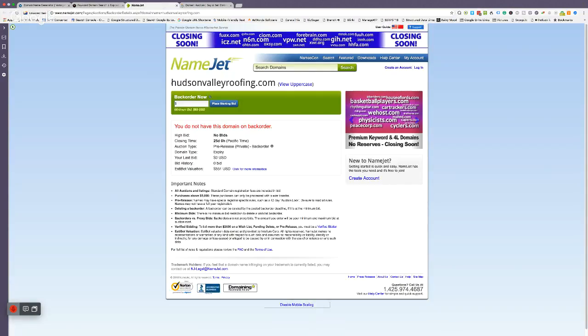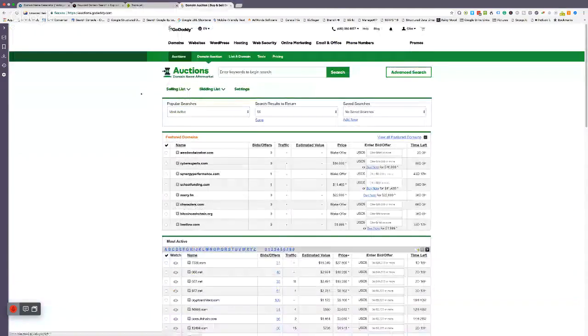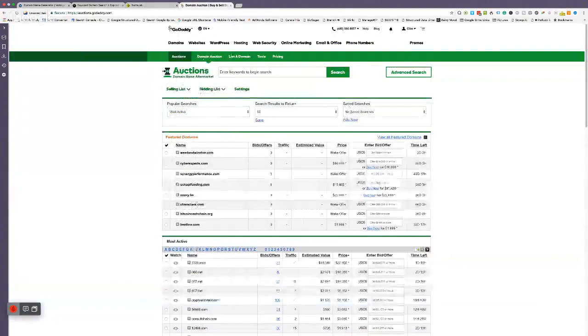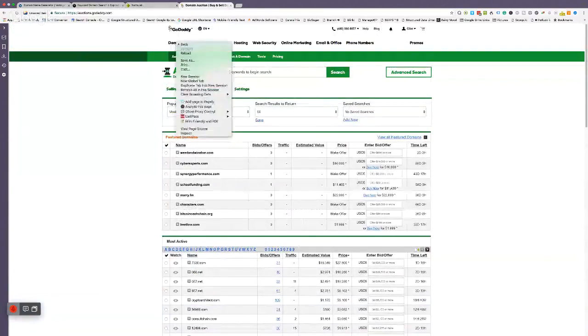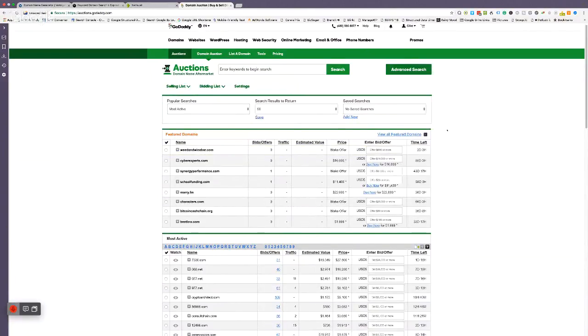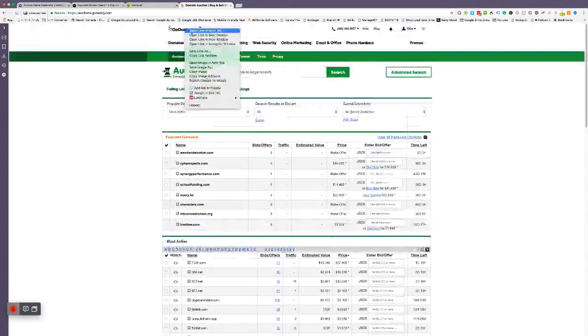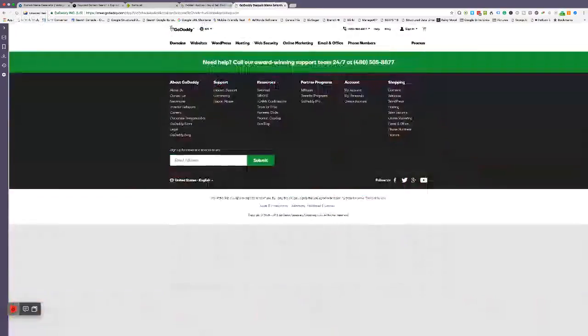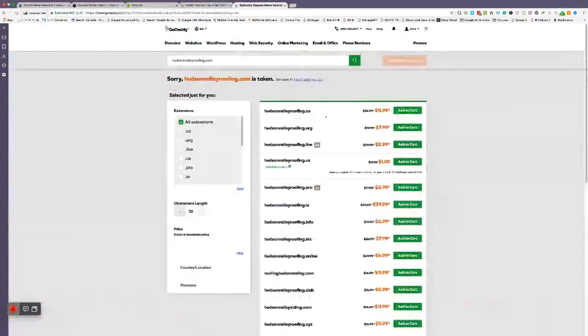Yeah, no, this. I want to go here, and I want to open this up in another tab. I need to find a way to open this up in another tab. Come on, killing me here. Open a new tab. Let's see if it's available. It says it's on back order there, so it is taken.